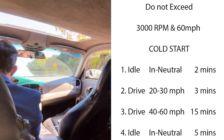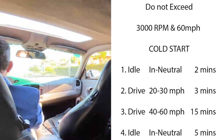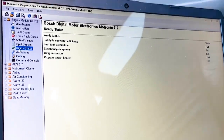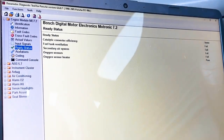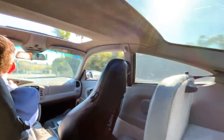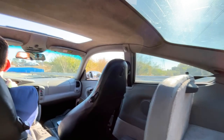So we broke the first rule here. The car is not cold, so you do need to do a cold start. That's gonna come up later. Here we go. Right now we're driving 20 to 30 miles an hour for 3 minutes. And within 2 minutes, we got a pass on the oxygen sensor heater doing the 20 to 30 mile per hour phase. I'm just looking over at the laptop and seeing what's going on and trying to keep under 30 miles an hour.